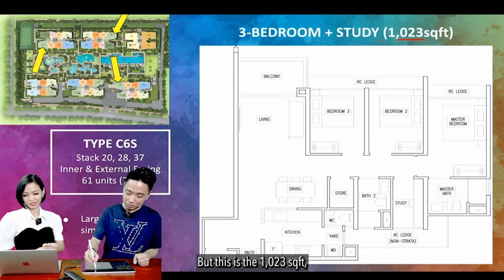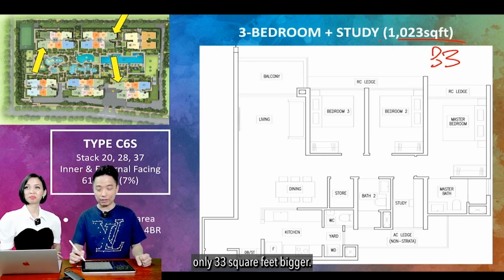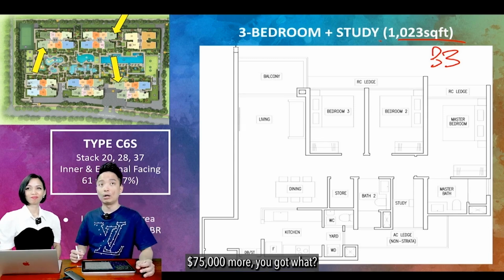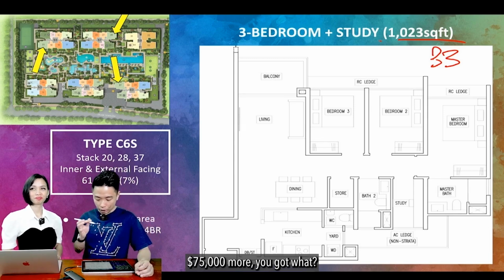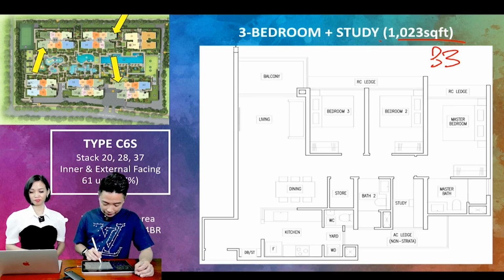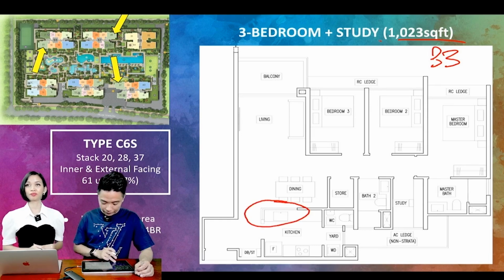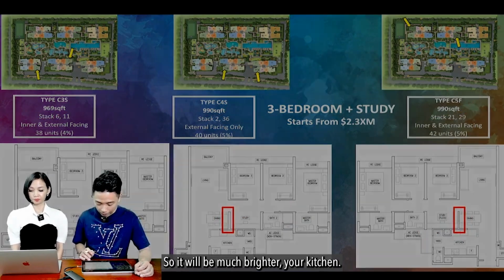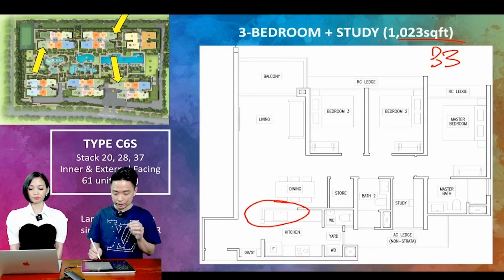But this is the 1023, only 33 square feet bigger. If it's $2,005 per square foot, that's $75,000 more. What do you get? You get a very thick panel of glass here. You look at here, this one is a small one. So your kitchen will be much brighter.